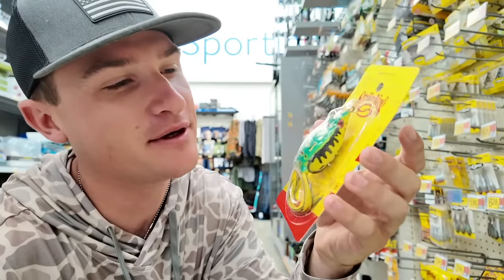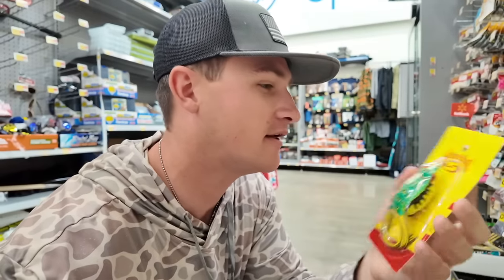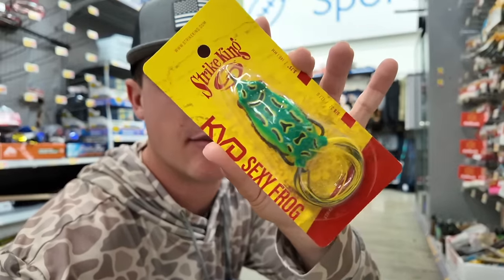I just feel like this right here could catch a really big one today. We all love frog fishing. Something about it is just so exciting. So that is gonna be our fifth and final bait option, the topwater frog.